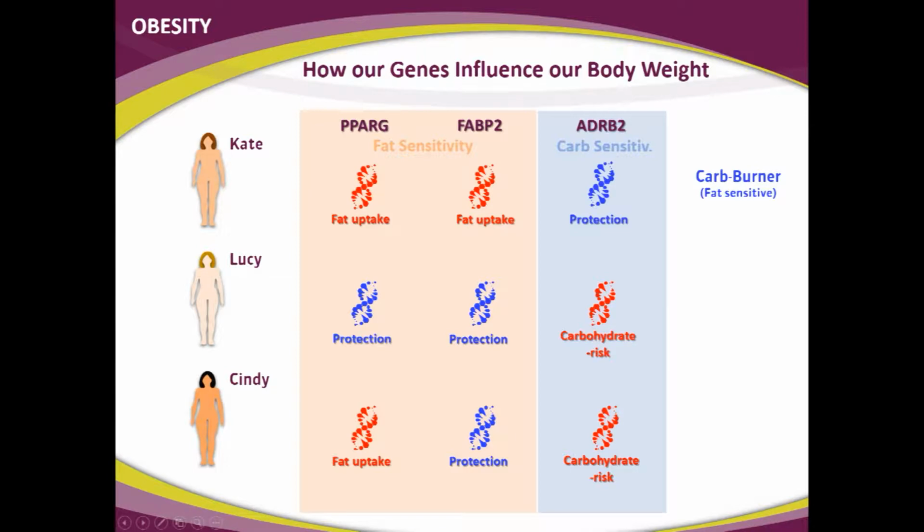So Kate would be a carb burner. Then Lucy is the other way around. She has a risk with carbohydrates, but fat is not a problem, so we call it a fat burner, carbohydrate sensitive. And Cindy is somewhere in between, a mixed type. So really, by looking into the genes of every person, we can predict how a person is going to respond to a high carb or low carb, low fat, high fat diet.